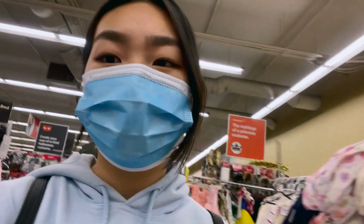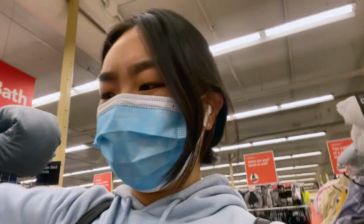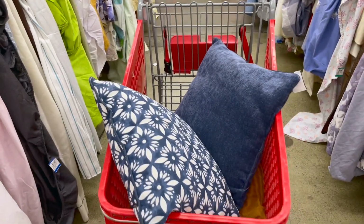Okay, so I found a couple of options, but I'm not sure if anything is really perfect. I also don't know how safe it is to buy pillows from here, but I have a couple good options too. I think I just have to figure out how to wash them because they don't have a zipper. I think I can just throw them into the wash like this.